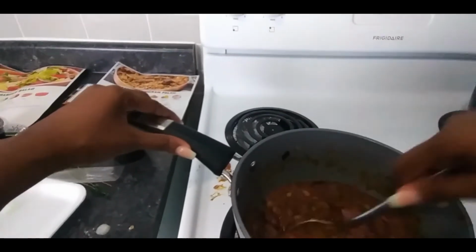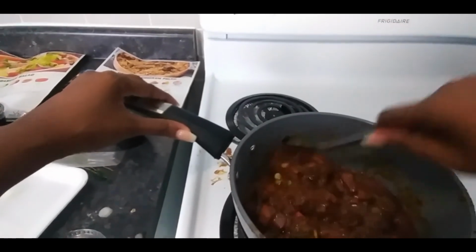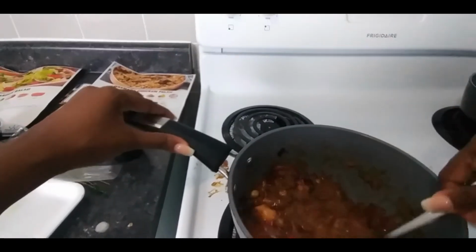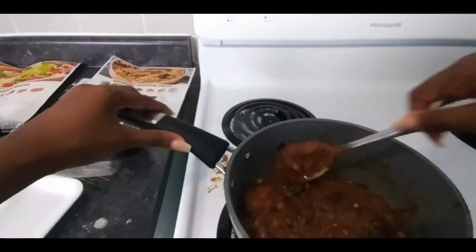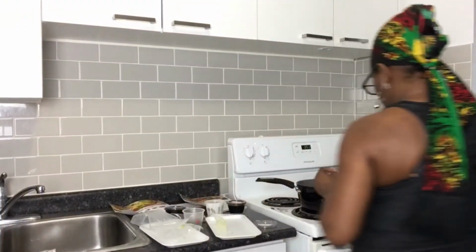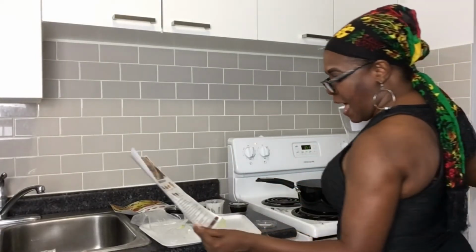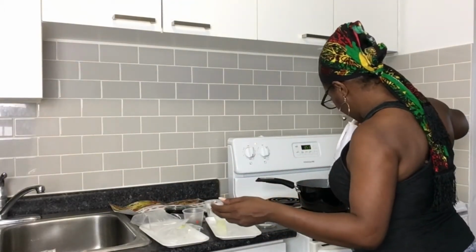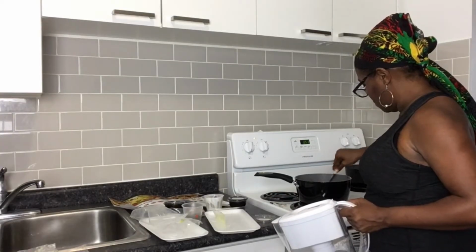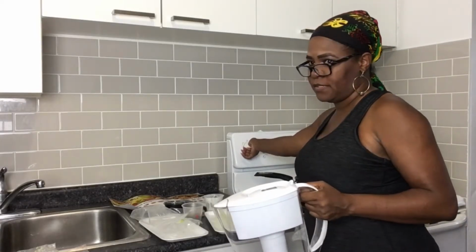So now, add water to the pot until all the ingredients are covered and bring to a boil. Oh, okay. I'm going to use my brittle water, because it says to add water to the pot until all the ingredients are covered and bring to a boil. So that's what I'm going to do. Okay. And bring to a boil. So I guess I turn it up.